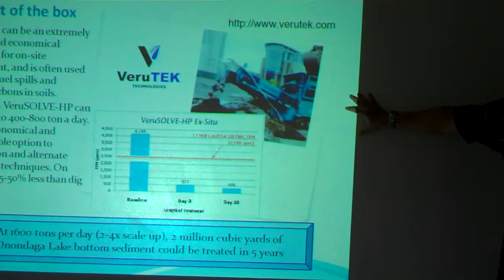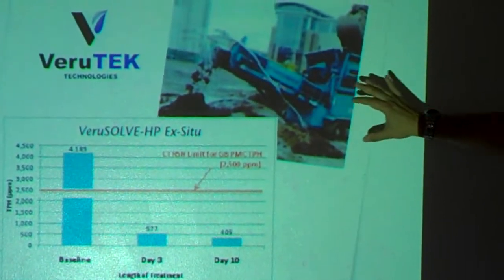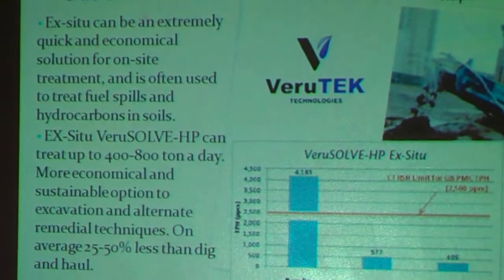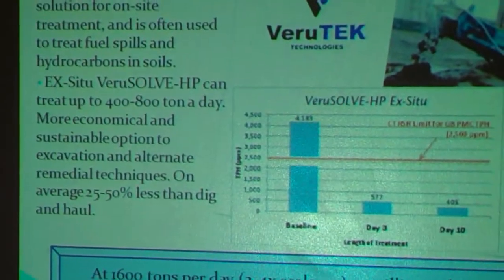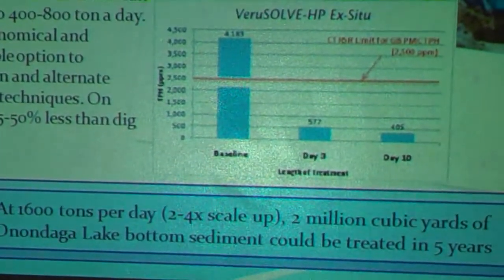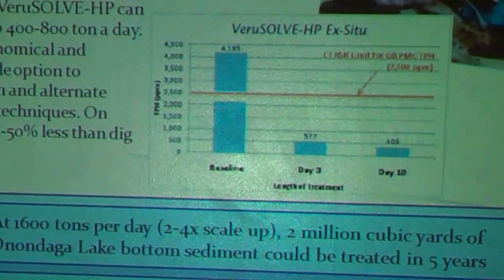To show you an example that this can be done, there is another company called Verotech that already has equipment and is already doing ex situ treatment of soils with toxins. The interesting thing here is that they have a piece of equipment that can do 400 to 800 tons of material a day. If you scale that up about 2 to 4 times, you can treat the 2 million cubic yards of sediment in the Onondaga Lake in 5 years.